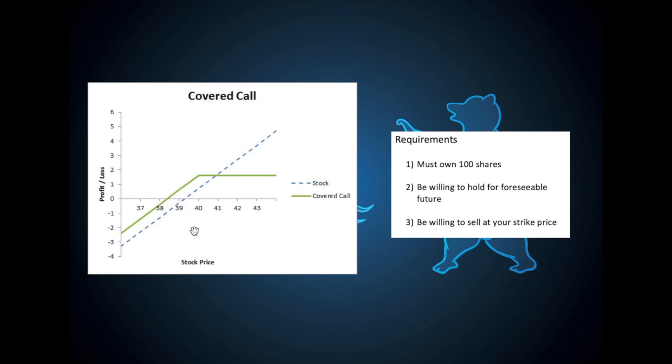Currently, the stock price is trading at $39. So you have $3,900 in this stock, okay? And you're willing to sell it for $40. So if the stock price moves up and you make $100, now you're at $4,000, you're willing to sell your shares at that $40. Now let's say that you sell this contract for $100. That means that you now have a potential profit of at least $200.